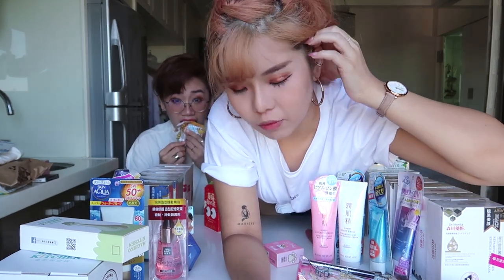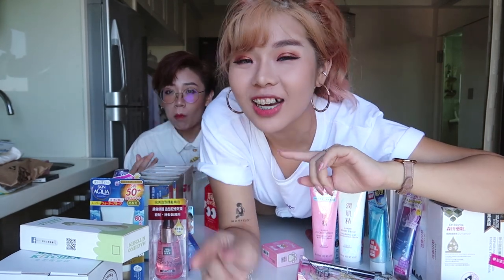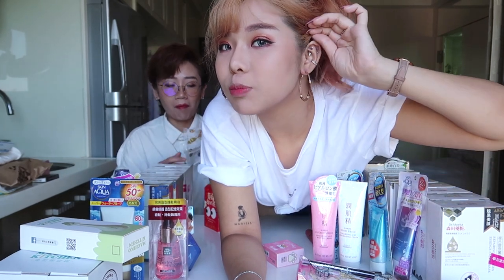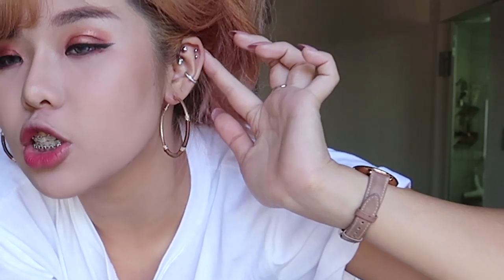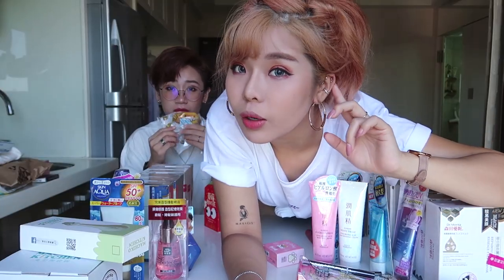So I actually got my conch pierced there 2 years ago, when we were here with her also. And 2 years later, I went back to get two helix done. Super love it, very, very simple. You just have to pay for the accessory. So I got a really small one. It was 300 each, so that's 600.